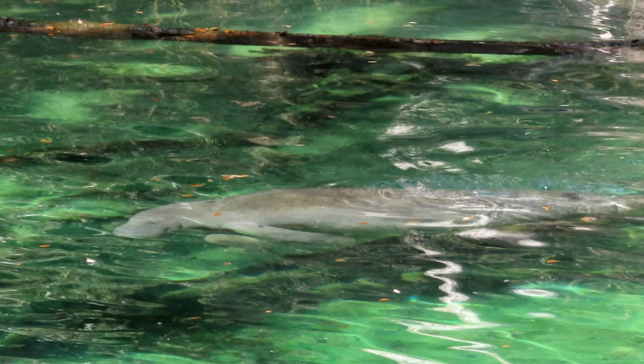If not, move on to a different one, and you'll be able to see plenty of manatees as you go up and down there. It's best to just stand there and wait around for a couple minutes, and they'll come up closer to the surface where you can see them better.